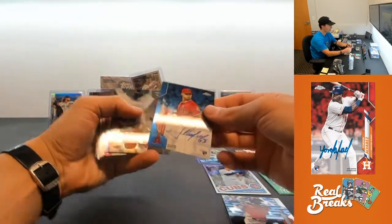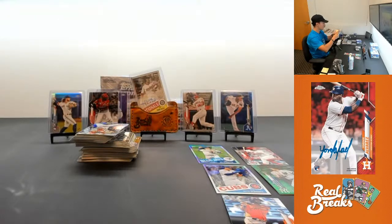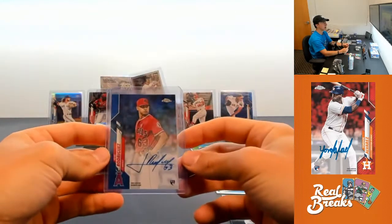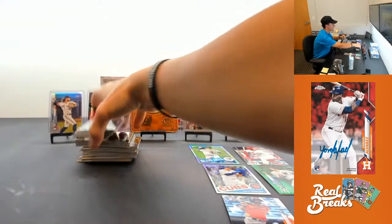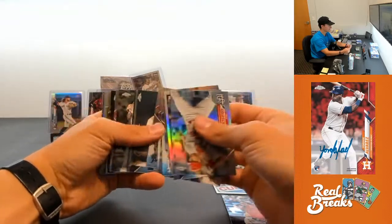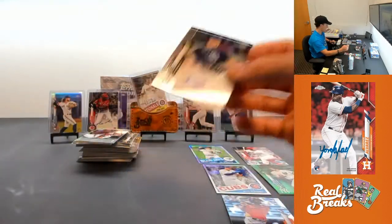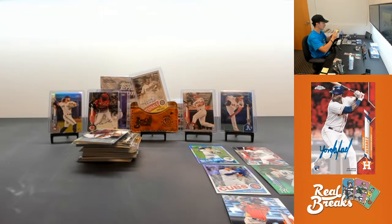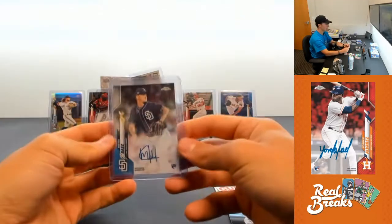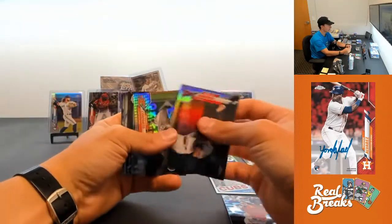And we've got a Jose Rodriguez blue Refractor auto. So we're doubling up on a couple guys. Angels to James Staffel. That's out of 150. Goldschmidt Refractor. And Michael Baez, base auto to the Padres. Baez to the Padres. And it's going to Brendan Garzione. Simmons Refractor, Conforto Prism.